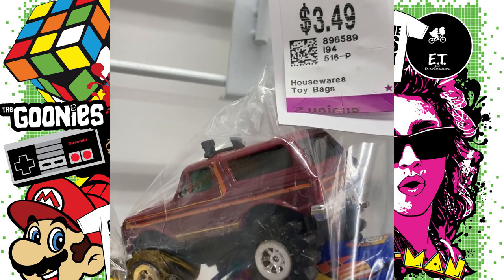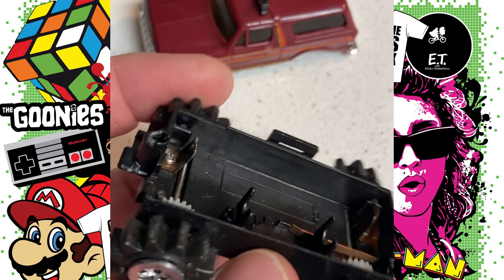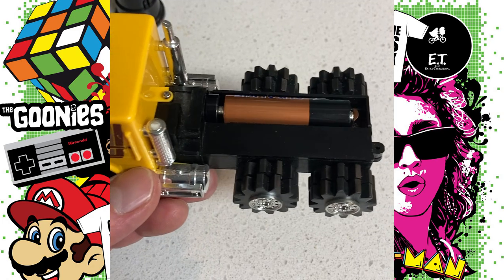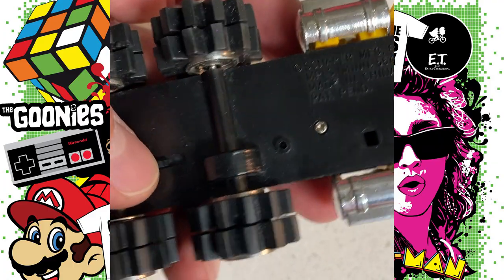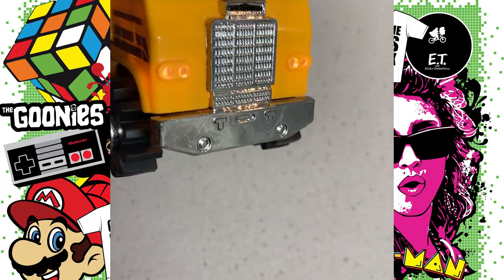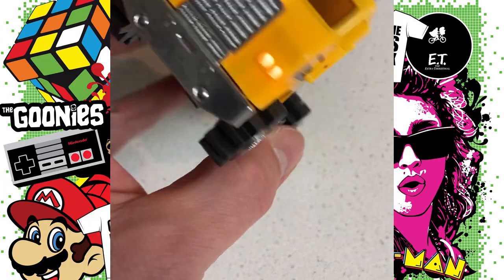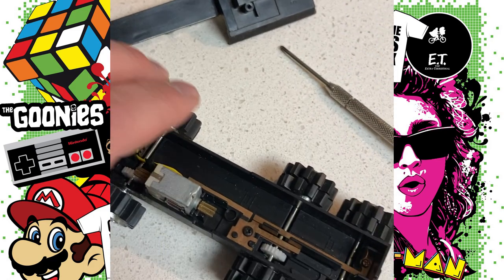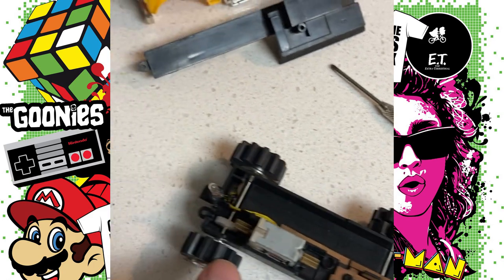Now, let's check out the Bronco. Unfortunately, it's DOA. Someone raided the motor, gears and bulb. Then I opened up the semi. The motor fired up with no tweaking and the light burned strong. I couldn't figure out why the wheels weren't rotating, and it turns out someone removed the entire drivetrain. What is going on here?